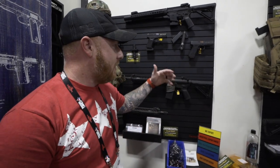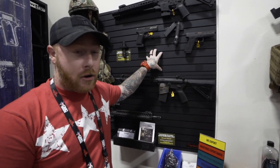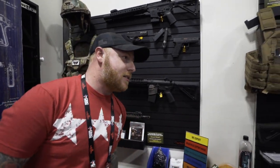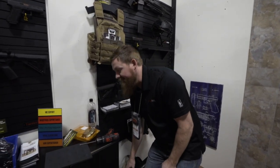Now behind me, you see the mod wall, which is like a very gun room, man cave kind of system. A lot of retailers are using this to display guns. Tons and tons of accessories, super strong, really neat system. Do you have anything to say about it, since you're the legend behind it all?